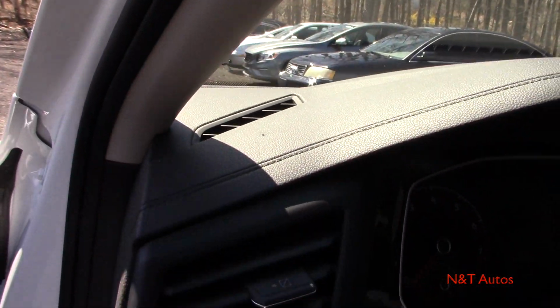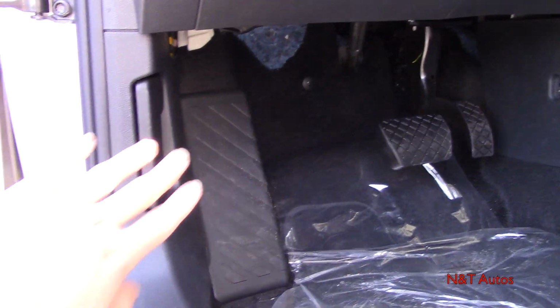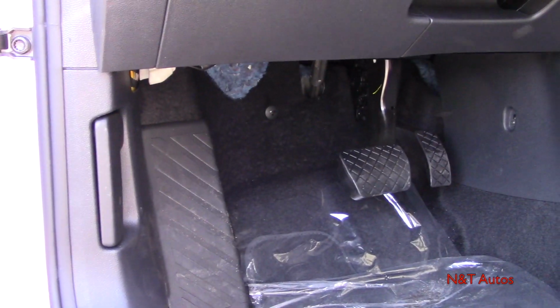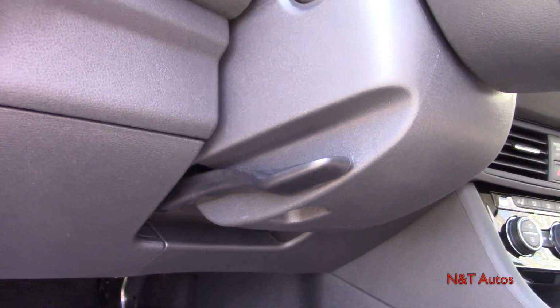On the left of the dash, you can see you have an air vent, some more little trim, and also your headlight controls. You have your hood release over here and your pedals over there. And you can also see the adjustment for the tilt telescoping steering wheel.